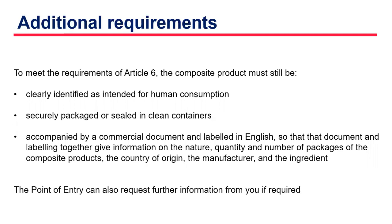There are also further conditions that must apply if your product is exempt from SPS controls, and these are listed in the slide here. These are: the product must be clearly identified as intended for human consumption. It must be securely packaged or sealed in clean containers. It must be accompanied by a commercial document and labelled in English so that document and labelling together give information on the nature, quantity, and number of packages of the composite products, the country of origin, the manufacturer, as well as an ingredient list.